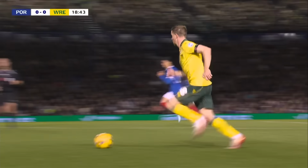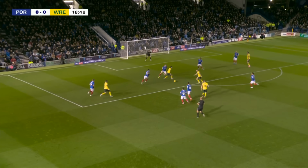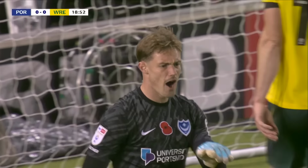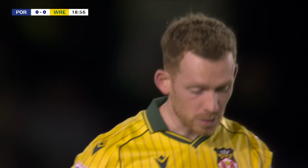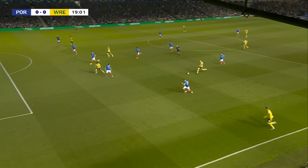As Sheaf drives forwards well, Windass in space on the left, Sheaf 25 yards out, feeds a clever pass, Kakache lays it off, O'Brien, good save by Bursic. Lovely snappy combination play, and Bursic had to be quick getting down low to his right. There's a defender in his view, push it behind for the corner. Yeah, really nice play by Wrexham though.